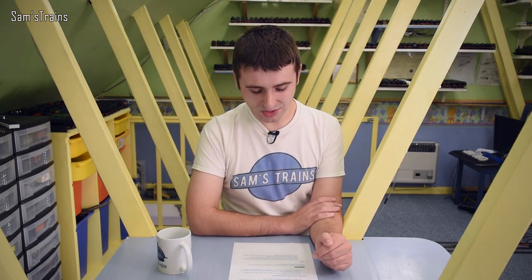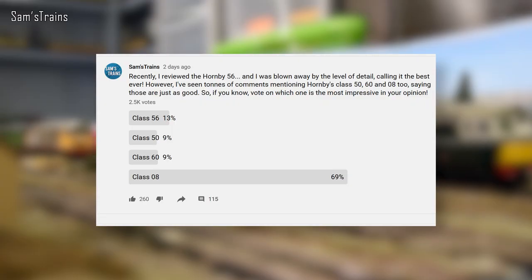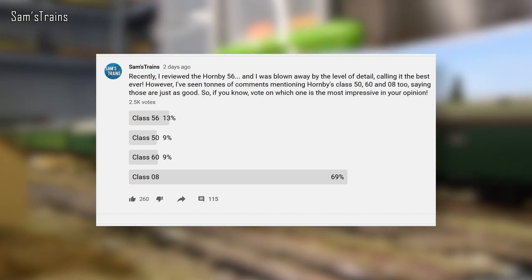But lots of people in the comments were saying, you need to try A, B, C, D. These are also incredibly well detailed. So I put some of those suggestions into the poll and asked you guys to vote basically on which one was the most detailed. And as you can see, the answer was quite interesting. So 69%, nice, voted for the 08 Shunter from Hornby. And I must try one. I've never actually owned a Hornby 08 besides the Railroad ones. Apparently they're very, very good. So I'll have to try those out. So thanks for that. That's a good recommendation.